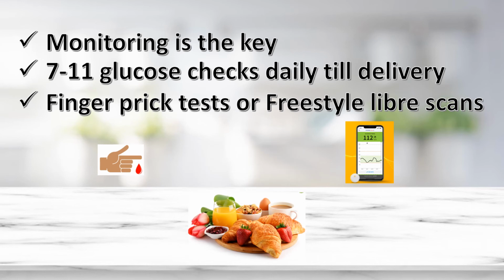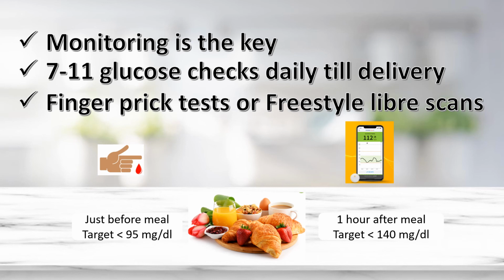You need to check it before and after each meal. The before meal readings have to be below 95 and 1 hour after meal should peak below 140. If you're able to maintain these target readings, your glucose will be in perfect target range like any person who does not even have diabetes, and you can enjoy your pregnancy without having any problems.